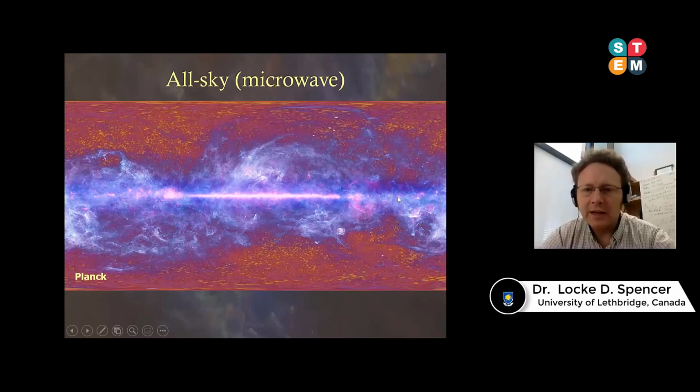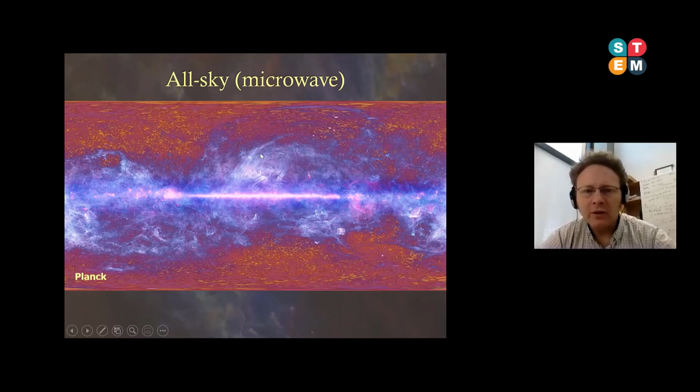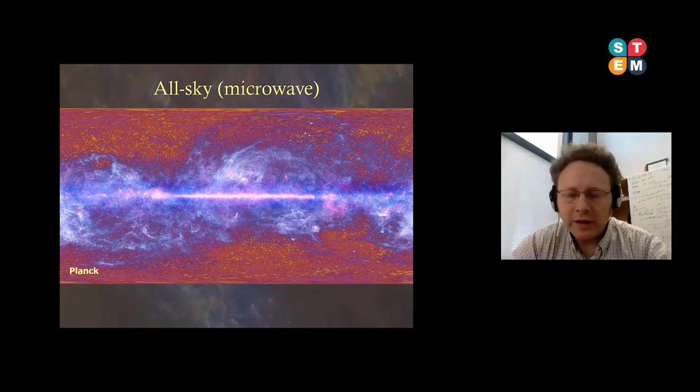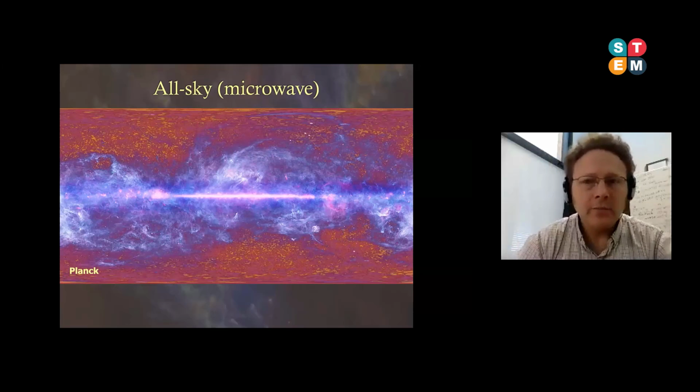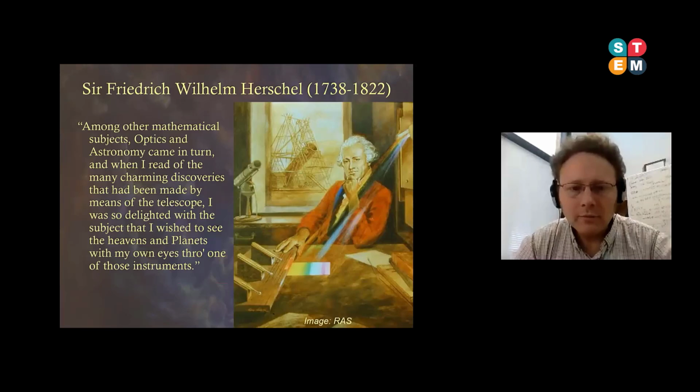So across the center, you can see our galaxy, of course. It's very bright. There's a lot of stuff off the galactic plane that we're sensitive to and we see. And of course, the cosmologists that put Planck in the sky wanted to get rid of all this and see the microwave background. So in getting rid of all this foreground, you need to understand it quite well. And there's a bunch of science there.